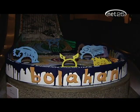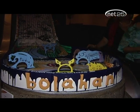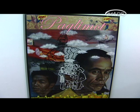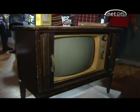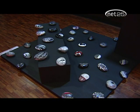The exhibit overflows from Bulwagang 1 Luna and makes use of available spaces around the area, like this artwork that utilizes the third floor escalator. Found scattered at the exhibit are paintings, old musical instruments, radios, televisions, symbolizing the role of CCP in disseminating arts and culture to the people.